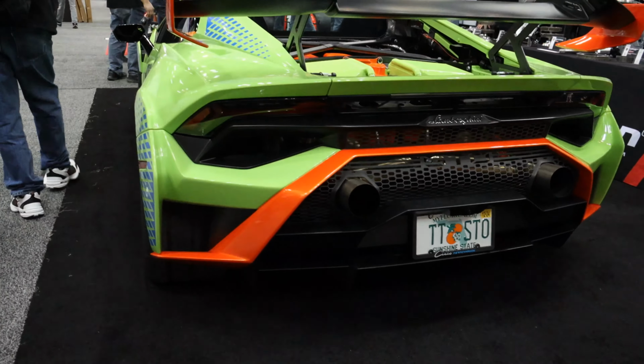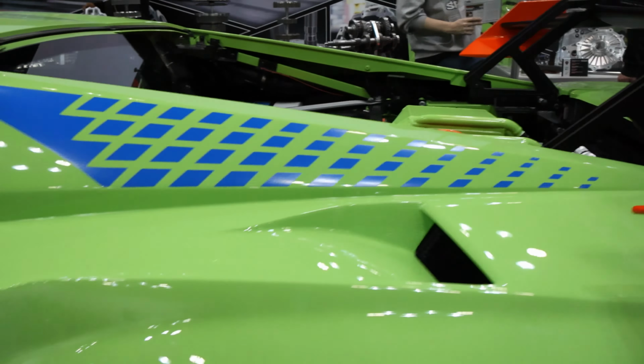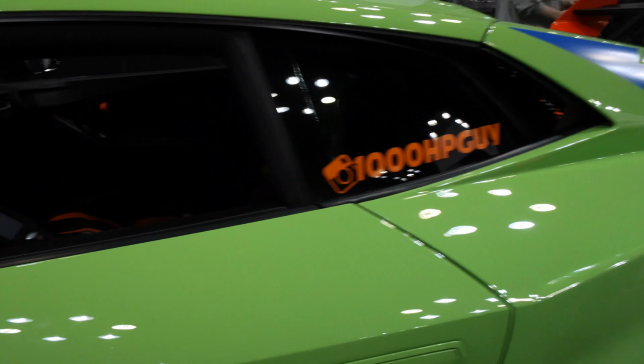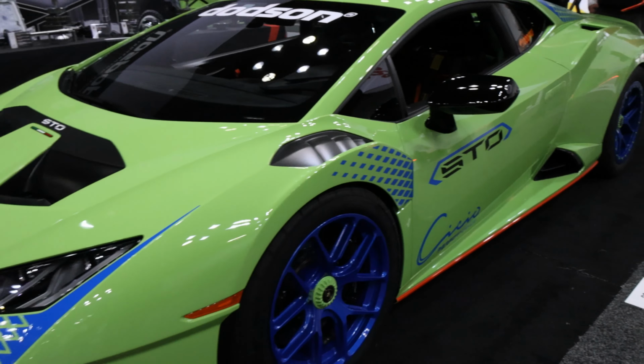Seen this car at TX2K. This thing gets down for sure. 1,000 horsepower, guys. This thing reminds me of a kid's toy, but in adult form.